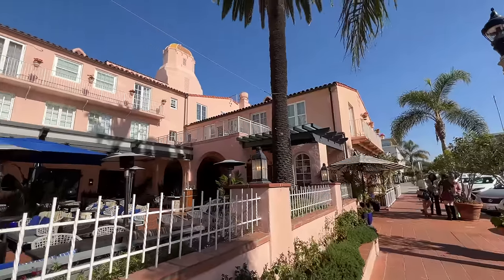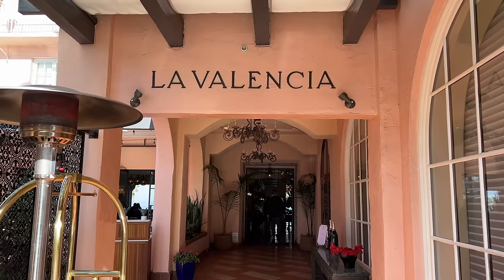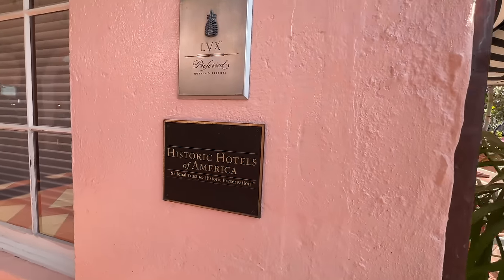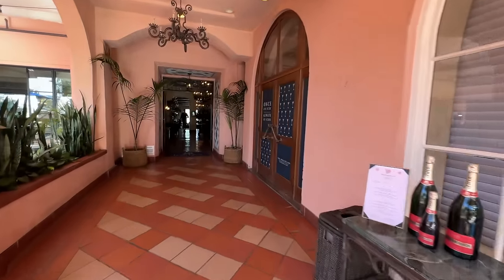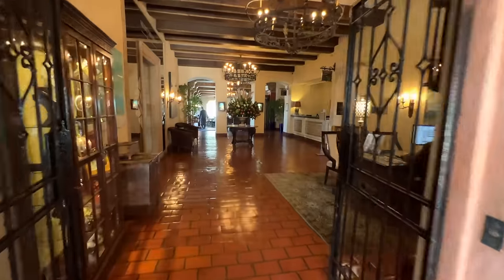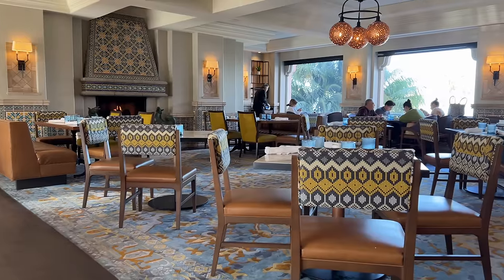All right, we've made it to La Jolla Cove. We're gonna walk around and show you what's going on around here. La Jolla Cove is essentially the coastal area in La Jolla, La Jolla being the absolute high-end district of San Diego and most of Southern California. You've gotta have the big bucks if you're gonna live here.